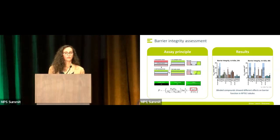So when you look even at the 48-hour time point, both G1, the low concentration of that blinded compound, and the high concentration of that blinded compound, we've completely lost the barrier function, suggesting that the longer time points induce more toxicity. But overall, the blinded compounds did show different effects on the barrier functions.